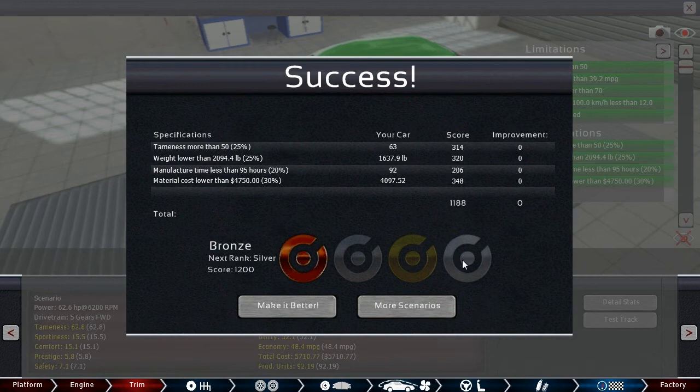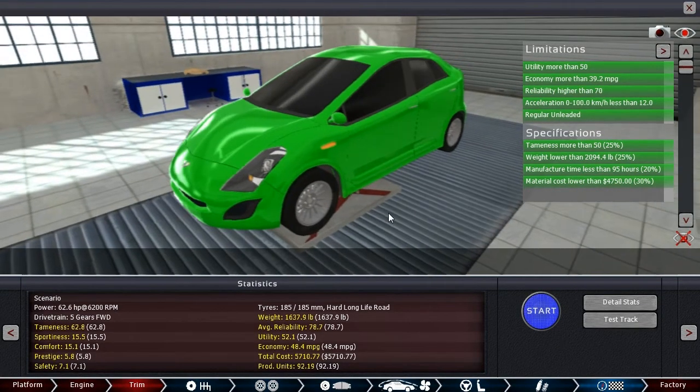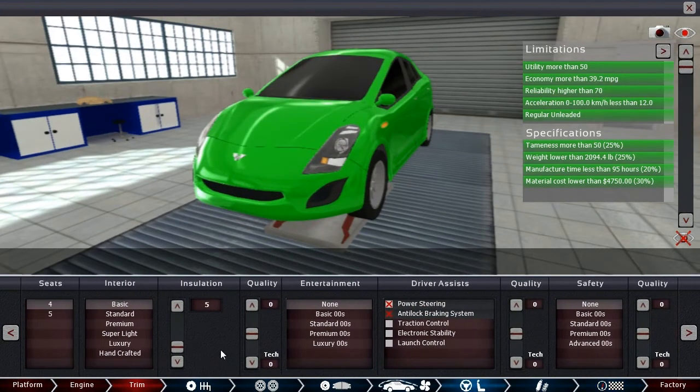Alrighty, so I have been fine-tuning a little bit and reduced the engine size just a little bit more. Went with more comfortable brake pads to try and get the tameness up, and that has improved it. So now I need something to just cross us over into that silver range, and that's when I get desperate and start doing things that, as a future car manufacturer with Vector Automotive, make me cringe, but I'm going to do it anyway. The interior of this car has no bearing on its score as far as I can tell. So if I take this interior quality and I'm going to shield my eyes and look away from the screen.